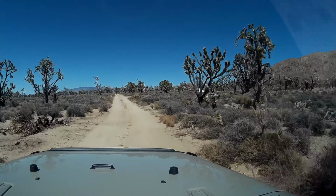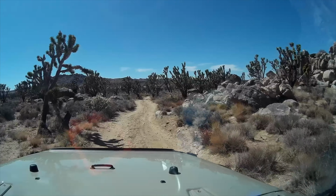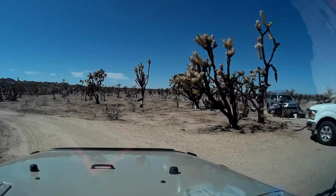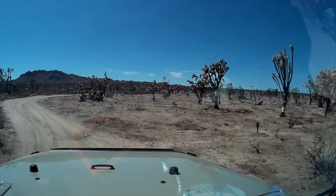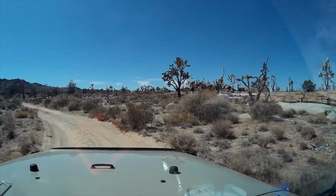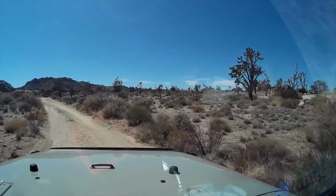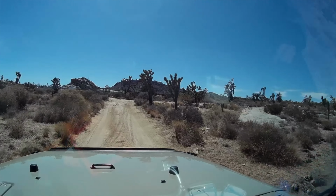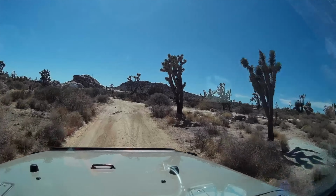We continued on to the boondocking sites, hoping to find the forest intact. As we drove around the various sites, we saw a few trees had survived the fire. But there were still a lot of plants that didn't make it. And as we got closer to Sunrise Rock, we saw most of the trees were gone.